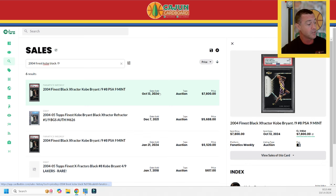Oh my gosh, there you go. Highest price ever paid for a 2004 Finest Kobe Black, serial number to 9. Now, again, smoke and mirrors, right? Smoke and bells and mirrors. Smoke, cowbells, and mirrors. That should be the name of this one.